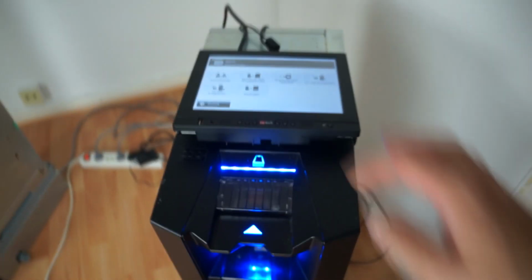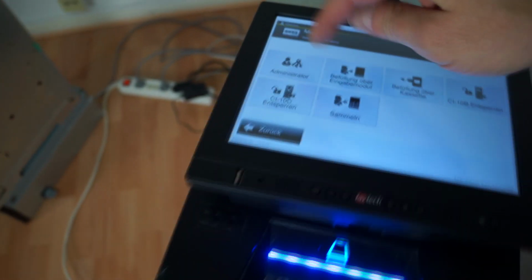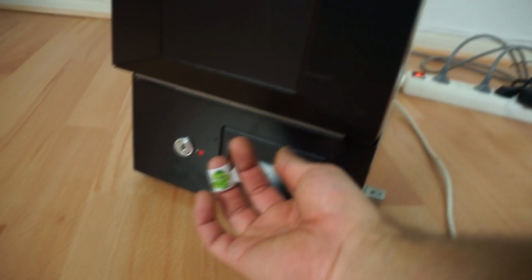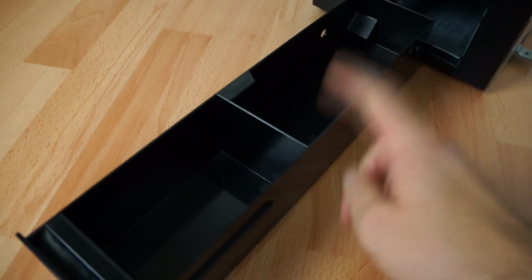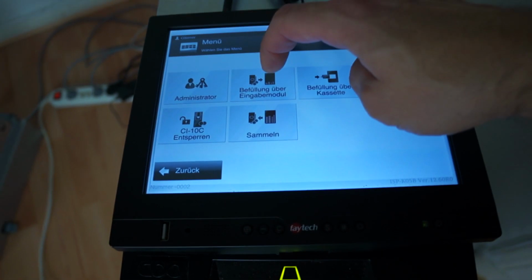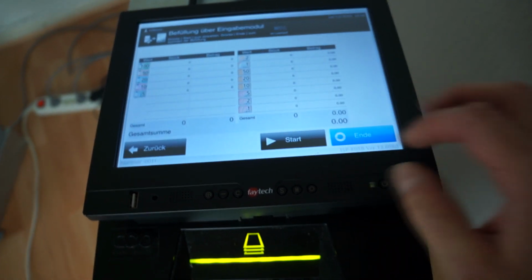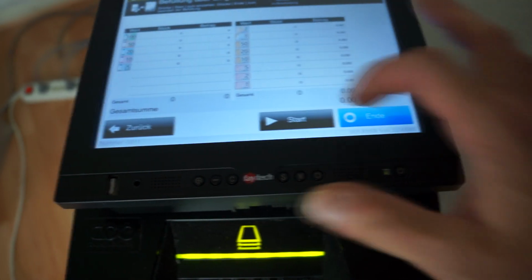It will then calibrate, but we can also unlock the cash portion by doing it. We can pull out this thing here, which would hold the money, the coin money, and then you can bring it to the rest of the system. But also we can just insert money into the system by pressing this. It will tell us how much we have inserted already. But if we press start, we can see both are now waiting for us to put money in.